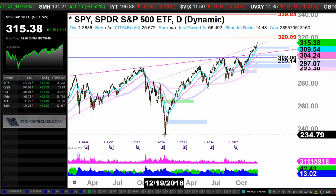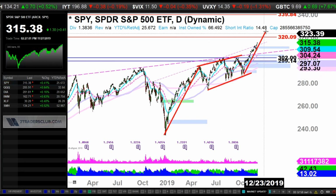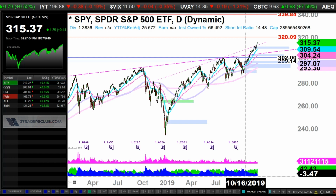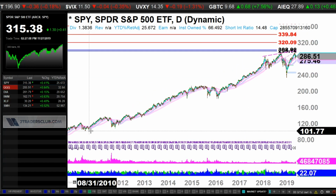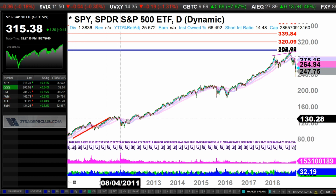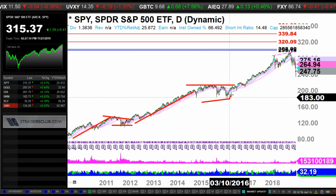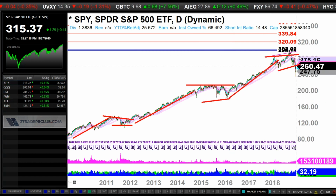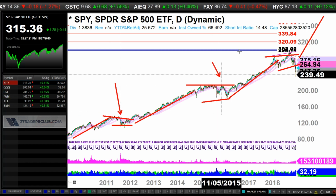That's how the market moves, right? That's in the intermediate term. We go up, consolidate, and we go higher again. That looks similar to when we analyzed the primary term uptrend, right? We go up, consolidate. We go up, consolidate. We go up, consolidate, and we go up again. At none of these levels were we ever in a bear market.